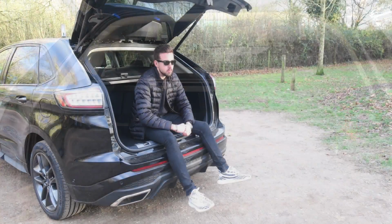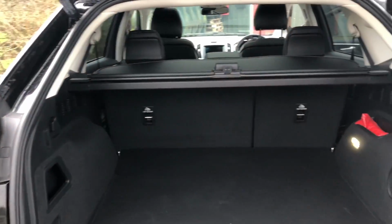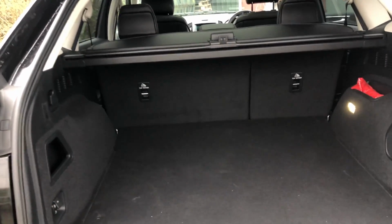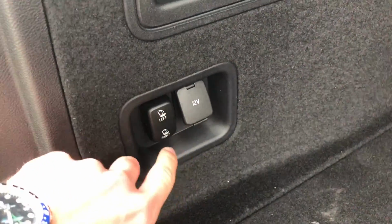And then you can put these back 2 seats down as well, which allow you to move up to, I think it's about 1,000 litre capacity in the boot. You can also do other things like flick the seats down there. So if you want the seats to go down, you can just flick these two and then flip down over there.